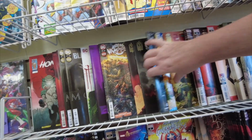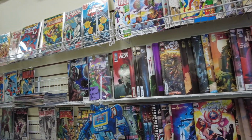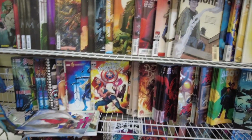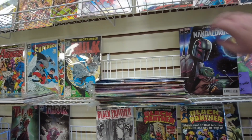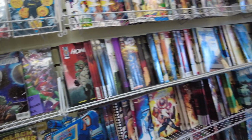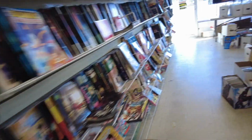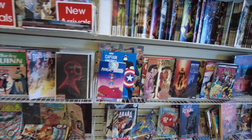All right, let's check out the new books here on the wall. There are some Nice House on the Lake there. Impact Winter. DC versus Vampires. What are we on, number 4 or 5? Mandalorian. So uncivilized. Harley Quinn's got a new series out. This Impact Winter was pretty cool, right?